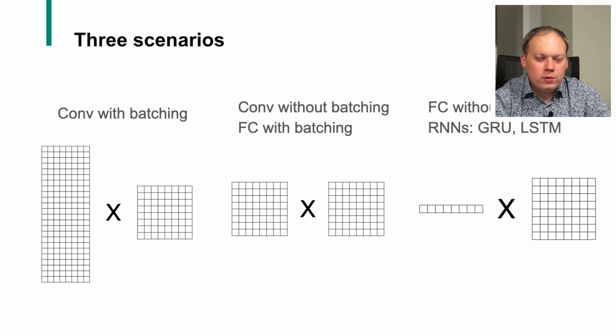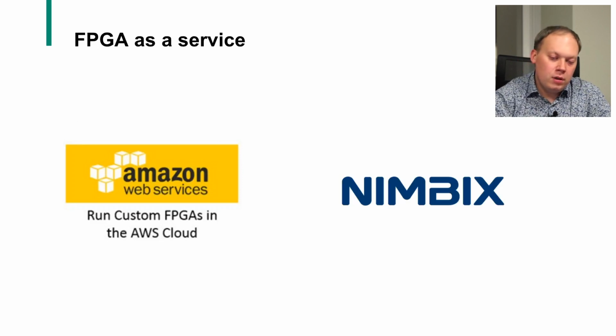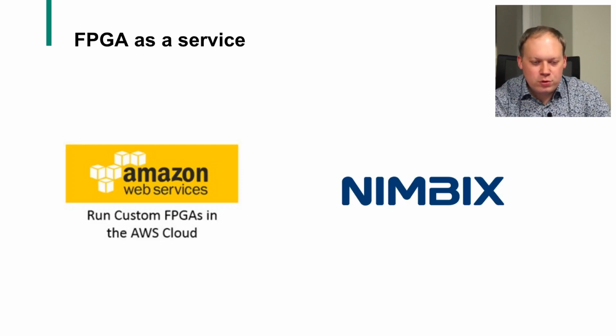Now, how can you start using it? Many vendors offer their demos in clouds, Amazon or Nimbix. You can request a demo and see how it works. Some of these demos are based on Jupyter Notebook. It is easy to evaluate them.